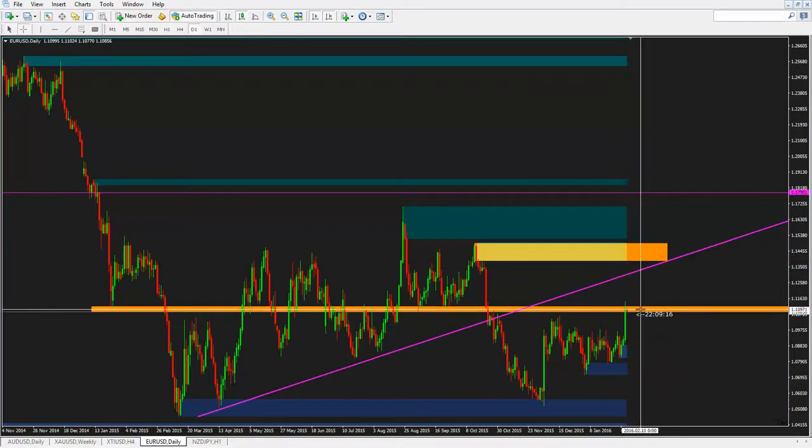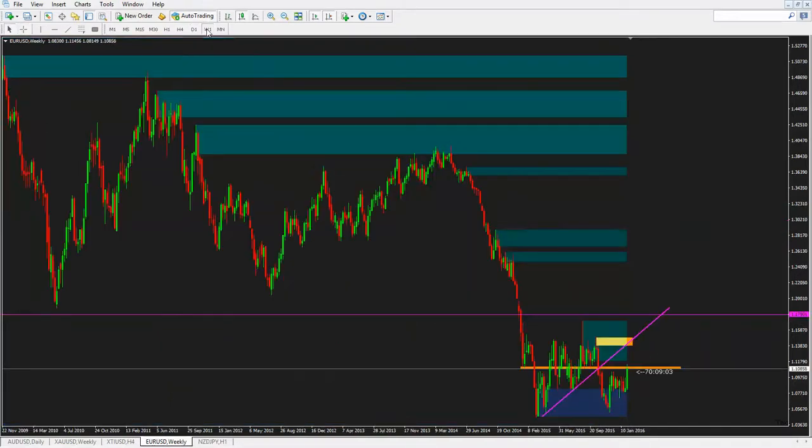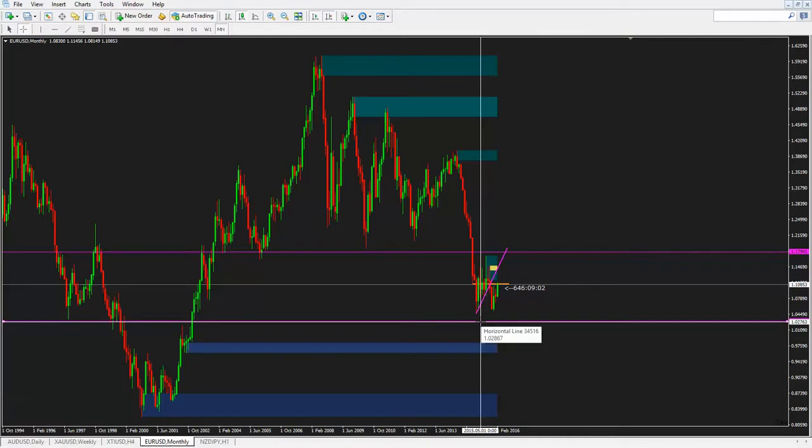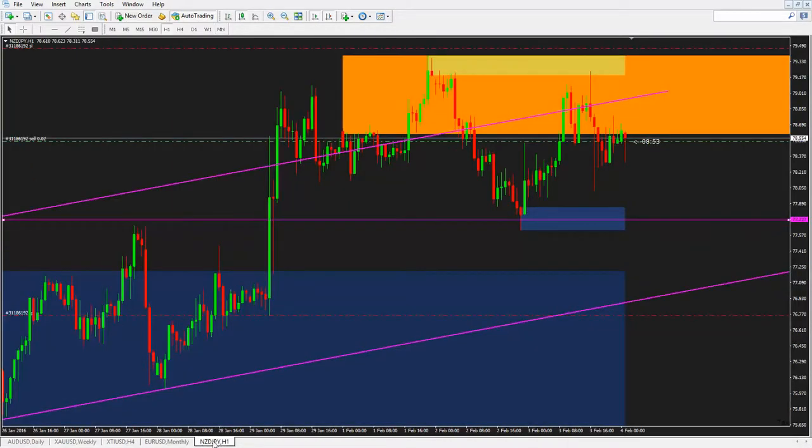If we can't get through this area by Friday after NFP, then I think we'll be moving to the downside. I do think we want to test these 1.027 areas before we see any form of longer term retracement.